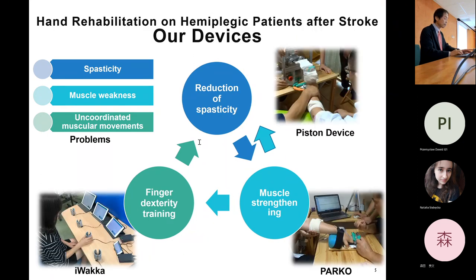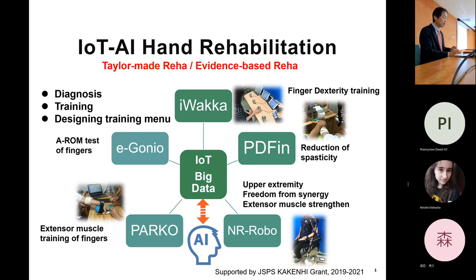So we are developing a device to reduce spasticity and to strengthen the extensor muscle to open the hand. Piston device, PDFin, and IPARCO. I will introduce the devices and the experimental results. And also Professor Tanabe and I conduct a collaborative research to realize tailor-made rehabilitation, or evidence-based rehabilitation, by combining our developed devices and the robots and AI and IoT technologies. This project is in progress.